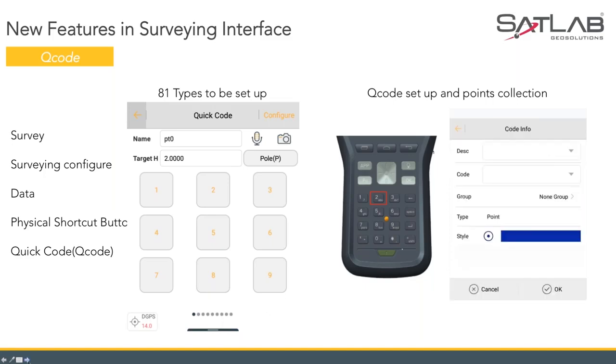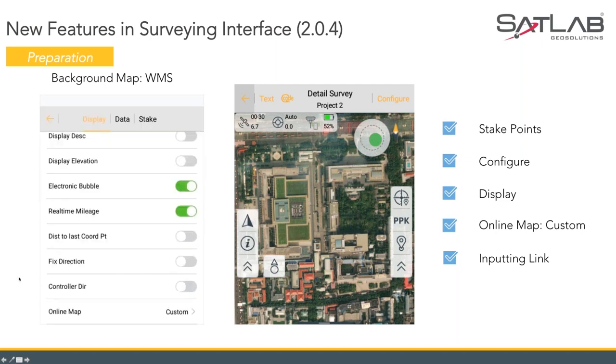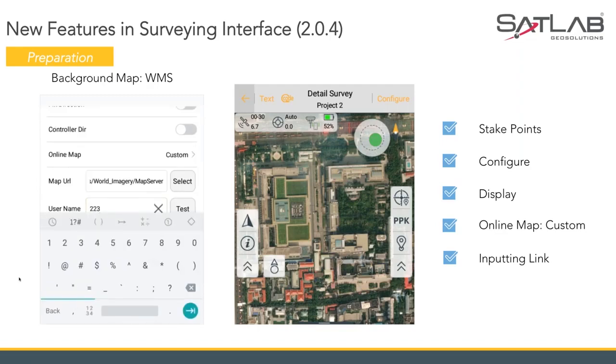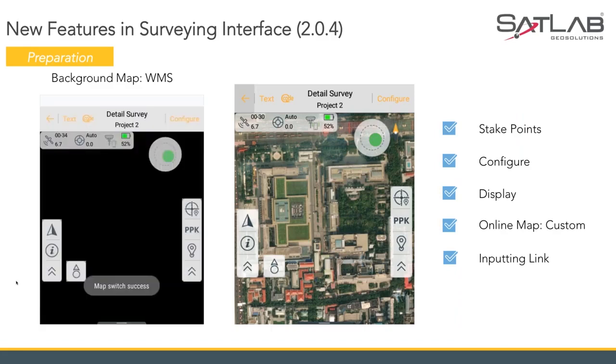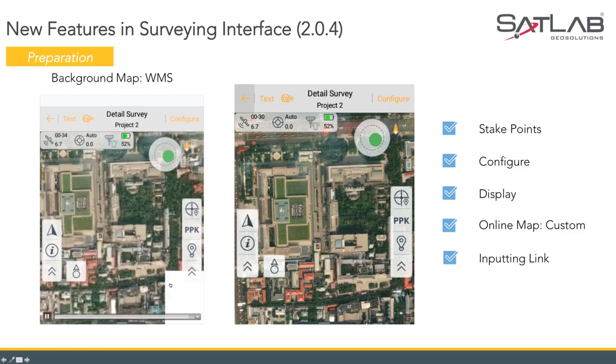We can use WMS as well. We have many available. We can also use our local WMS background by just inputting the link. Let's see how to do it. Here we have the link to the map server. You can use a username and password if needed. Connecting to server. And we have the background now. Very fast, very easy, very useful in the field.